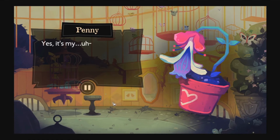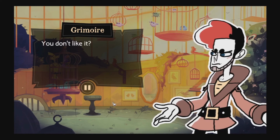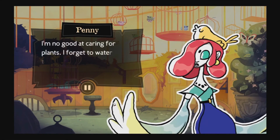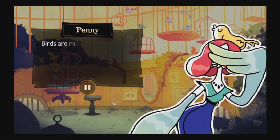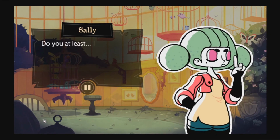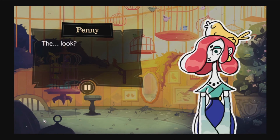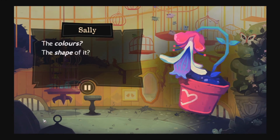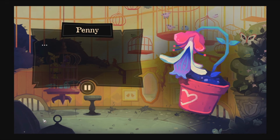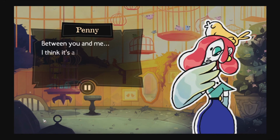Yes, it's my... my flower. You don't like it? I'm no good at caring for plants. I forget to water them. Birds are much easier. They're a lot more vocal when they get thirsty. Do you at least like the look of the flower? The look? The colors? The shape of it? Between you and me, I think it's a little vulgar.